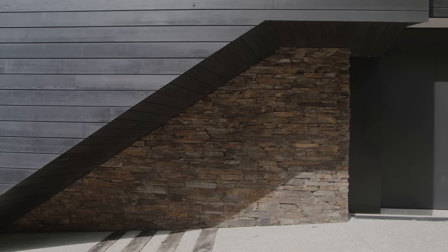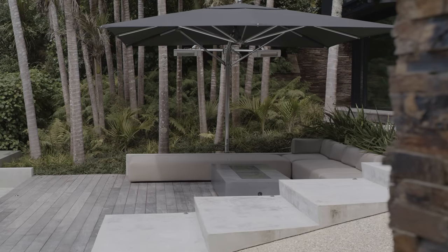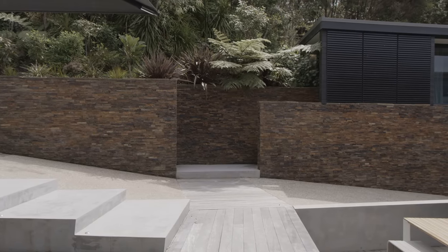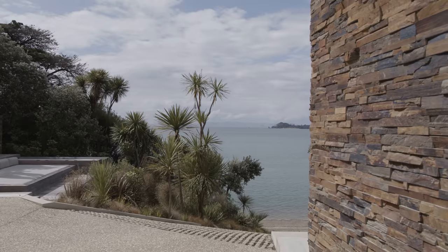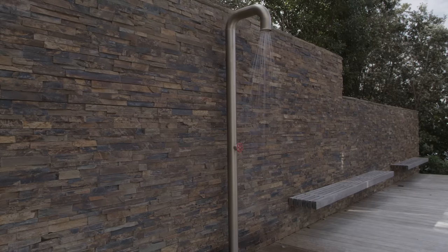The material choice for this build was really good. We've come back now 6-7 years later, and it's all silvered off and weathered really well, which had to work down here since it's just a beach house, and we've got quite an intense environment with all the salt spray zone and everything. So I think Daniel's done a real good job choosing the materials to make that happen.